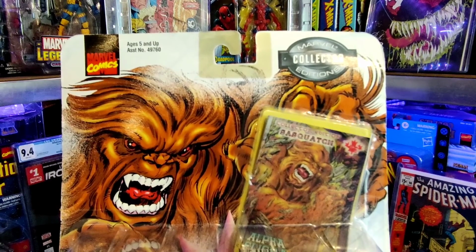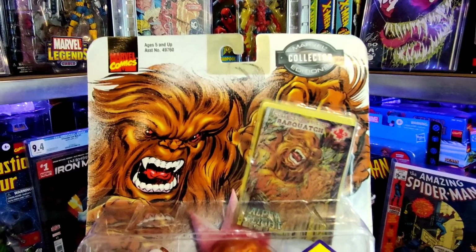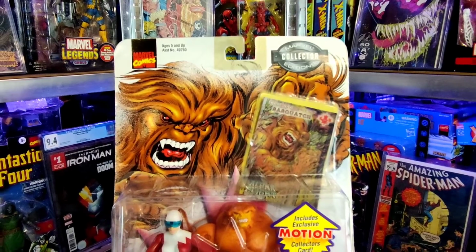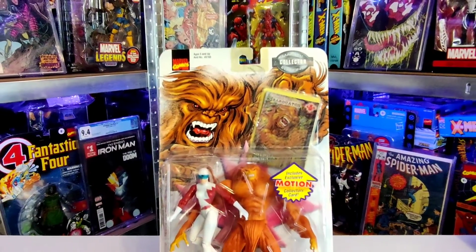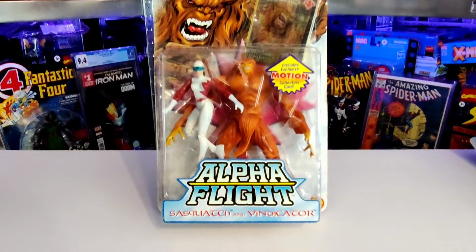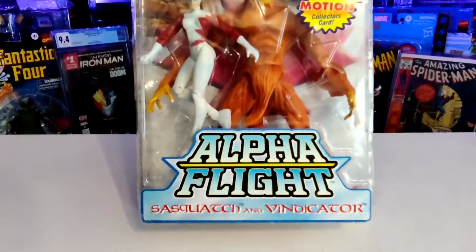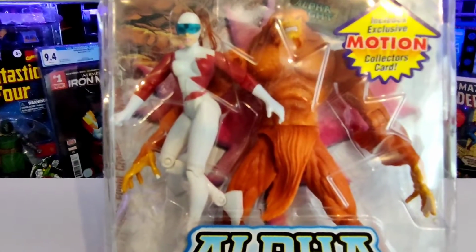Next we've got Sasquatch and Vindicator, and this artwork is, well, it's phenomenal. It's absolutely outstanding. I don't know if you guys have come across these, if this is the first time you've ever seen them, or if you've already got them in your collection. Let me know in the comments, but I think these are really good. I mean, a lot of firsts as well. It was the first time we got any of these characters from Toybiz, which is really cool.